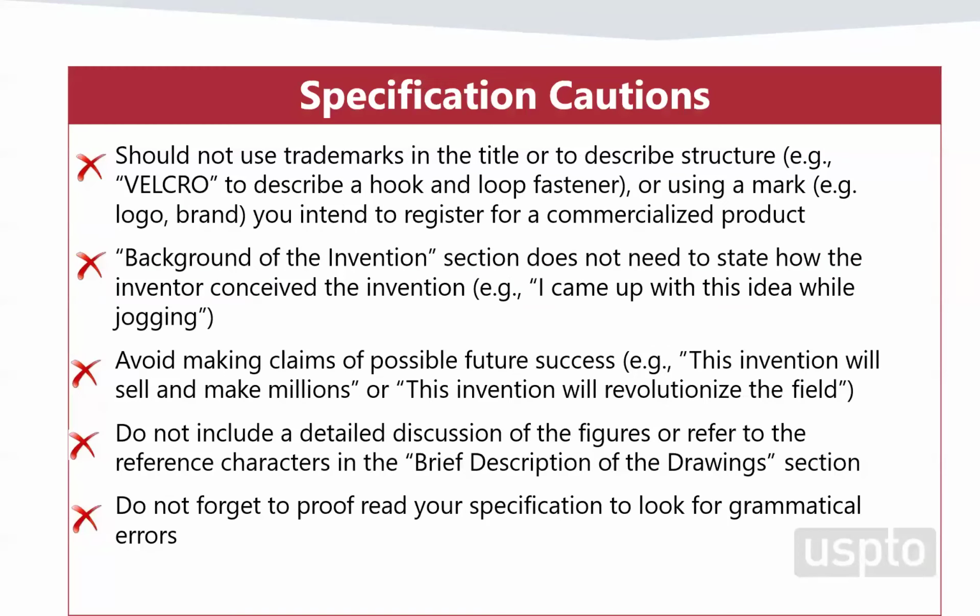So if we have do's, we also have don'ts, or in this case, cautions, okay? So you should not use trademarks in the title or to describe the structure, okay? Velcro. I didn't notice until I started working here back in 1998, but Velcro, we've all heard of Velcro. Velcro is a trademark term. So you can't use the term Velcro. You instead have to use the term hook and loop fastener. I actually wrote an objection to claims for using Velcro, and I told them to use hook and loop fastener instead. And you cannot use a mark, be it a logo or brand that you intend to register for a commercialized product. Okay.